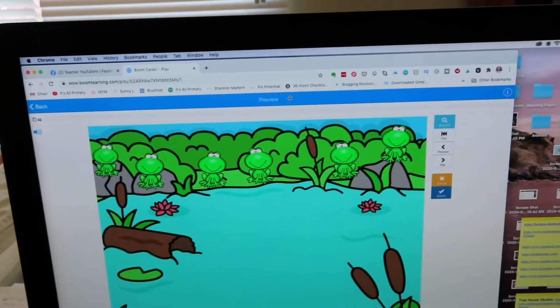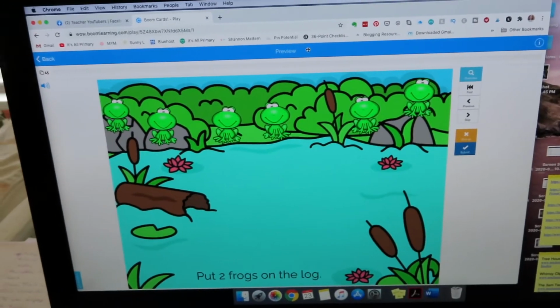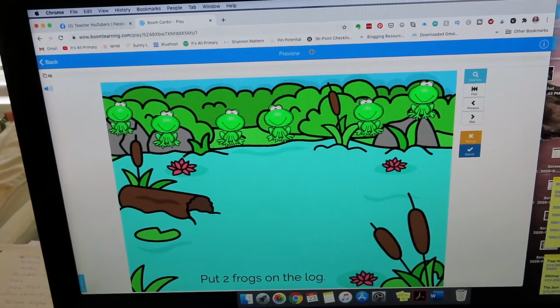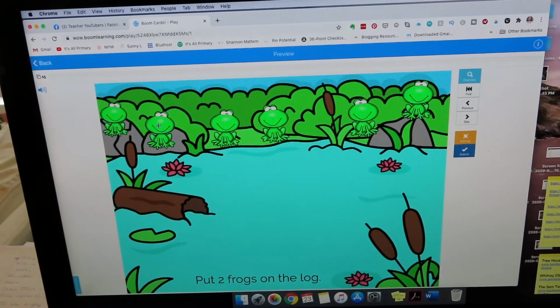I am working on my farm here. I'll give you a little show of the farm boom cards. They're cute. Look at that. Now I'm working on the text. So this is where I'm at right now. Put 2 frogs on the log.